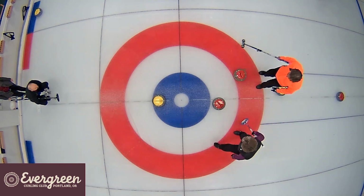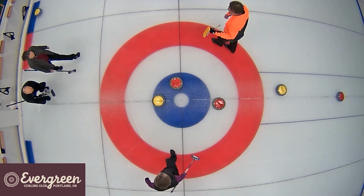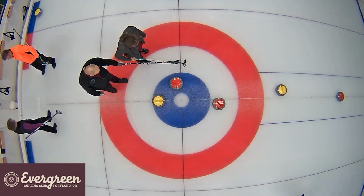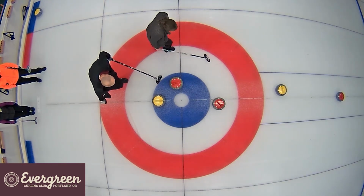Oh, come on, sneak in there. Oh, there we go. That's a nice one. Good shot, Kevin. That red that was just thrown, you can see, is closer to the center of the bullseye, which is the house, than the yellow. So right now, red is sitting one point.